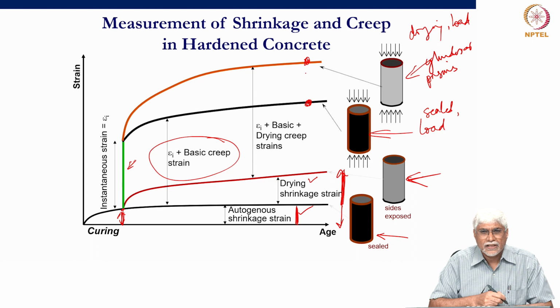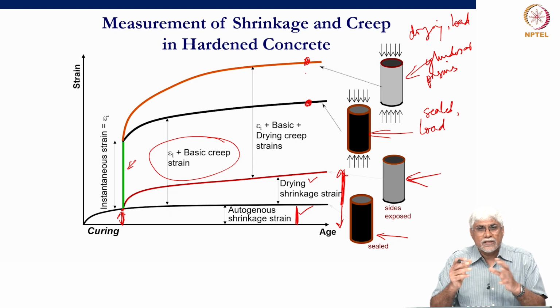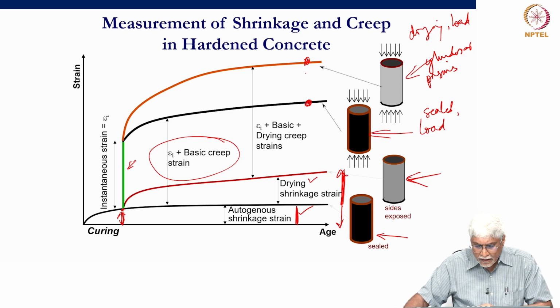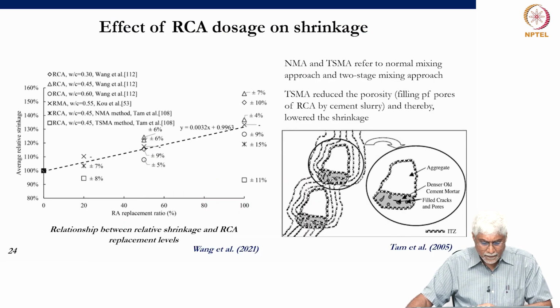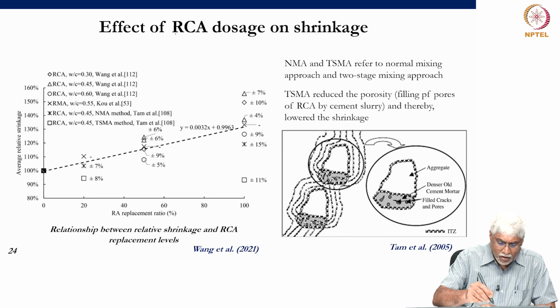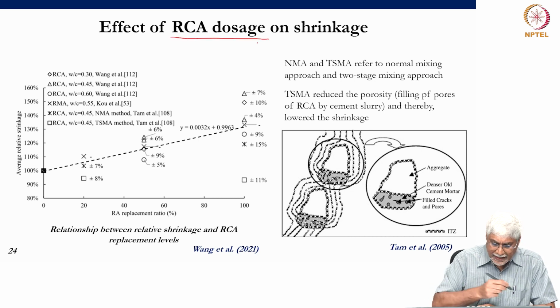These strains are measured in the lab. You will have to do these 4 different types of conditions on similar or identical specimens and determine what the strains are in order to decouple and find out what these values are. So, let us look at some of the values. So, this is data on concrete with recycled concrete aggregates.